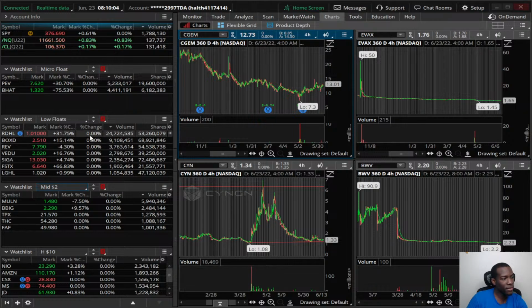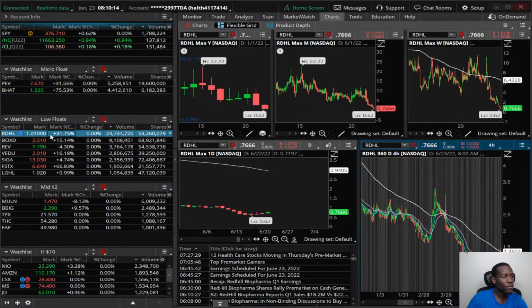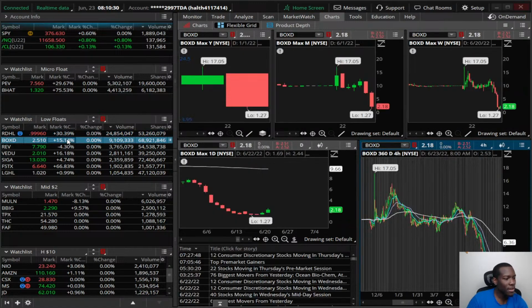RDHL is receiving quite a bit of volume, but it's not even moving cents. Like this thing is kind of sad. Just floating around $1 with 24 million shares traded on it. That don't look good at all. And also look at this downtrend that's already fighting. Doesn't look good at all there.